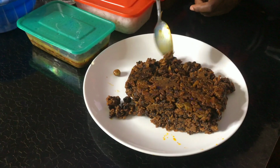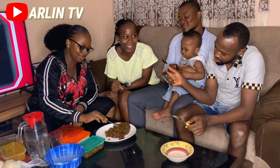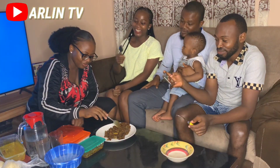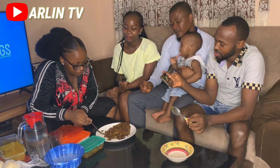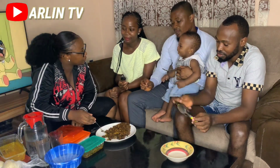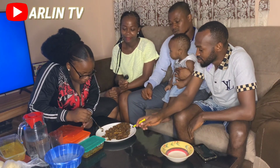This is the ugba here too. Well, there's no meat inside this one. You can put meat if you want. For some people, they chop the gbomo inside. And then some people can have fish too, a small piece, inside too. This is the one I've not eaten.